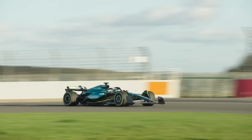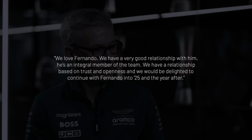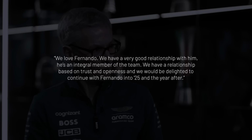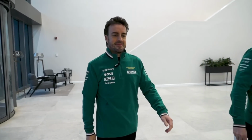And so it's unsurprising that with both seats available for 2025, the team are trying to lock him down for the next couple of years, with Mike Crack at the launch saying, "We love Fernando, we have a very good relationship with him, he is an integral member of the team. We have a relationship based on trust and openness, and we would be delighted to continue with Fernando into 25 and the year after." However, Fernando is a ruthless operator, always has been and always will be.